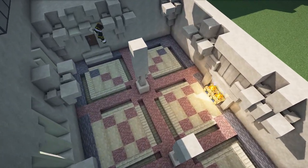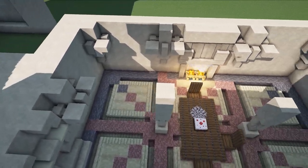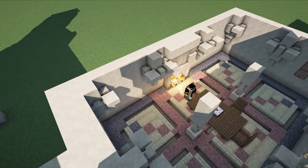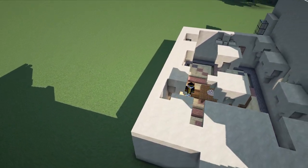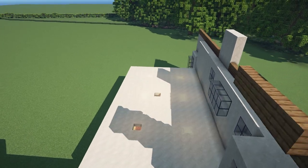The fire is always burning bright in this room to keep it nice and warm, but I think it would be a good idea if one of the bishops just added some glass to the windows, as they don't have any, which may explain why it's so cold.